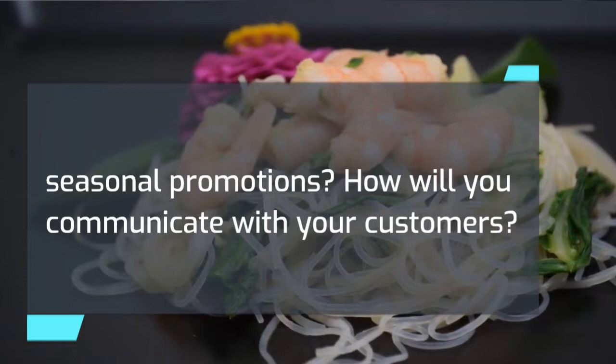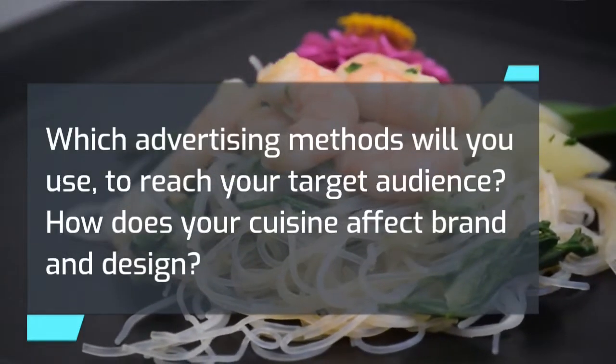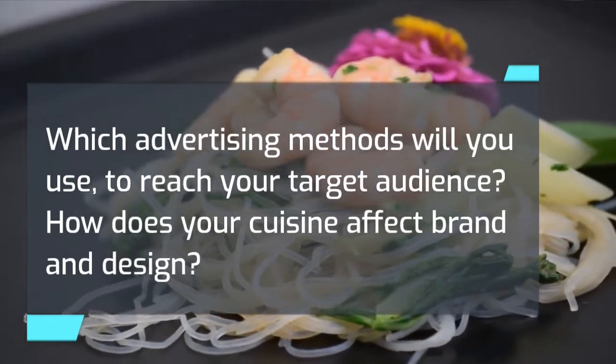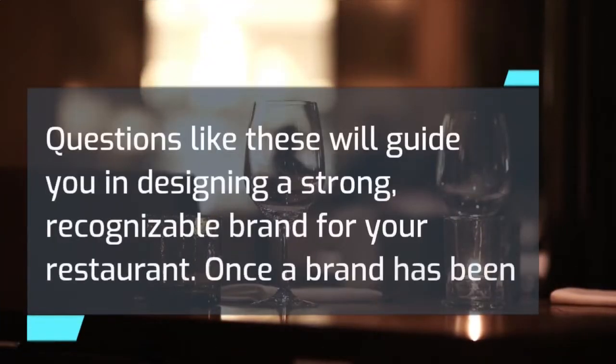How will you communicate with your customers? Which advertising methods will you use to reach your target audience? How does your cuisine affect brand and design? Questions like these will guide you in designing a strong, recognizable brand for your restaurant.